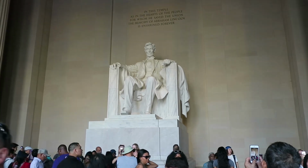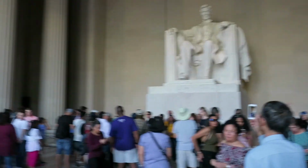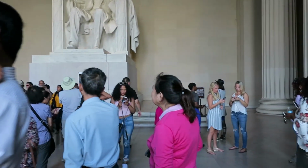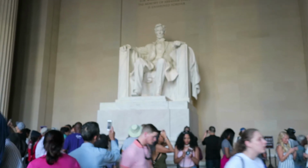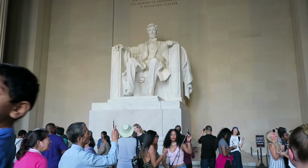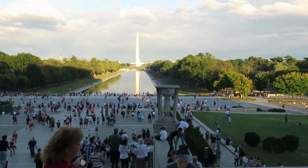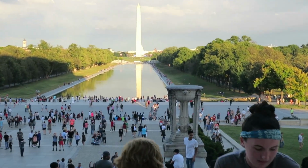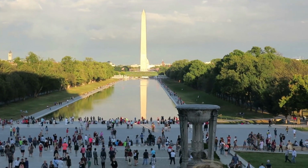Last time we were here, we were able to get this memorial without anybody in this room. Wow, how times have changed. Still a pretty spectacular statue. See how the monument reflects in the pool, thus the reflecting pool. That's awesome.